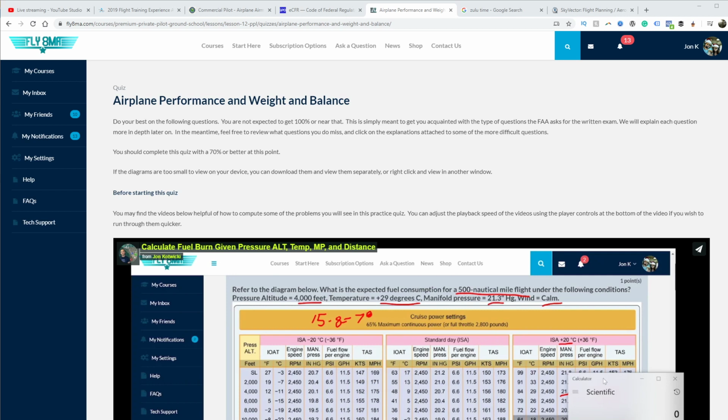Well, Brent, NDBs have been removed from the Instrument Pilot ACS as well as the Instrument Pilot Written Exam. We don't talk about them anymore really in training. It's just they're 100 years old, so we just don't use them anymore. There's other stuff that's more applicable for the National Airspace System today.